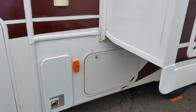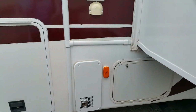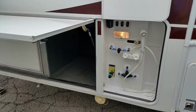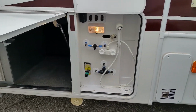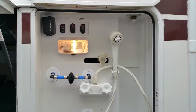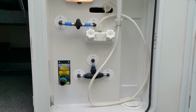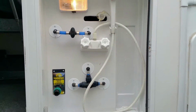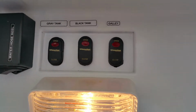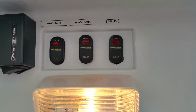Here we have the furnace. Over here, I want to show that we got the double fridge. Now I'm gonna make these doors magically open. Ta-da! Okay, here we go. This is your station where you're gonna be able to hook up your Santa flush, your sewer, and everything. This is something really unique that you don't see that often in these trailers. Typically there's a valve that you just pull manually. These are all electric. Really, really cool.